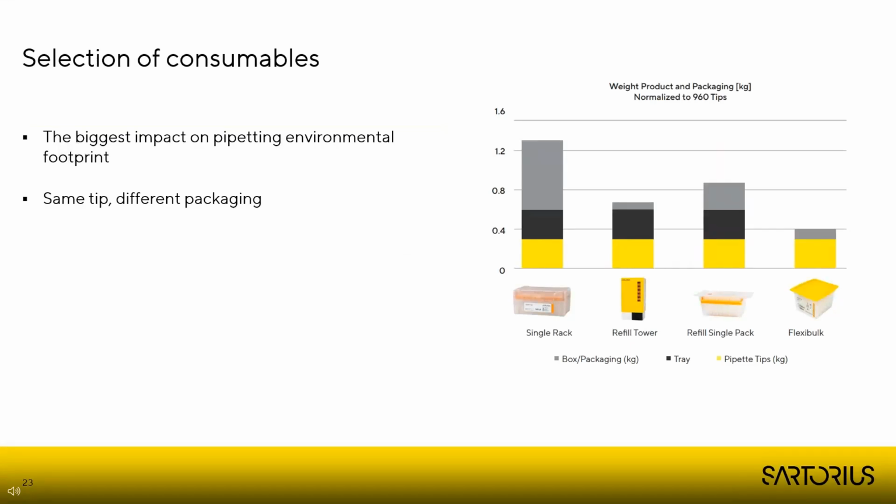Okay, now let's jump into the impacts that are easier to manage or easier to find out, especially on the tip side, so amount of plastic. In this slide, you'll see the comparison of the amount of plastic used in 300 microliter tips in different packaging options. So the tips themselves are exactly the same and there is the same amount of tips. The only difference is how they are packed.